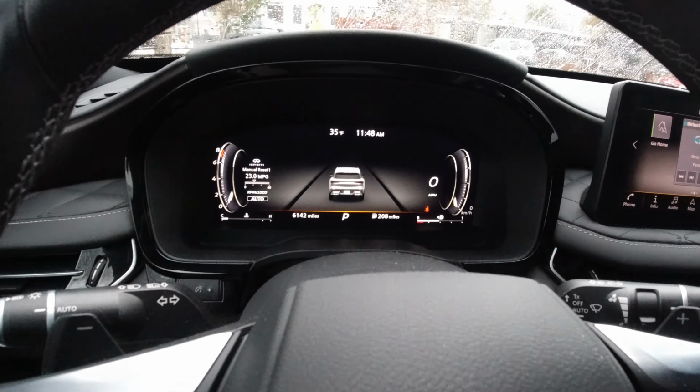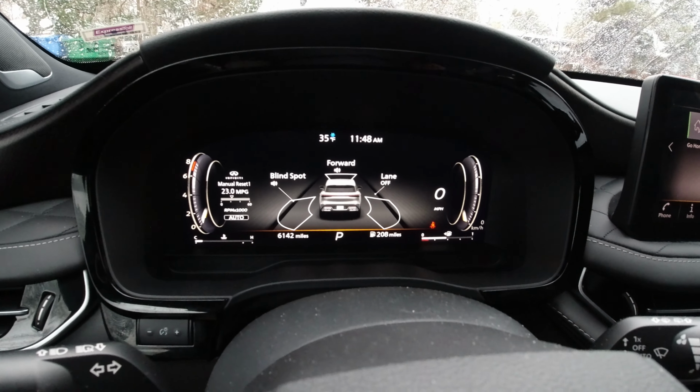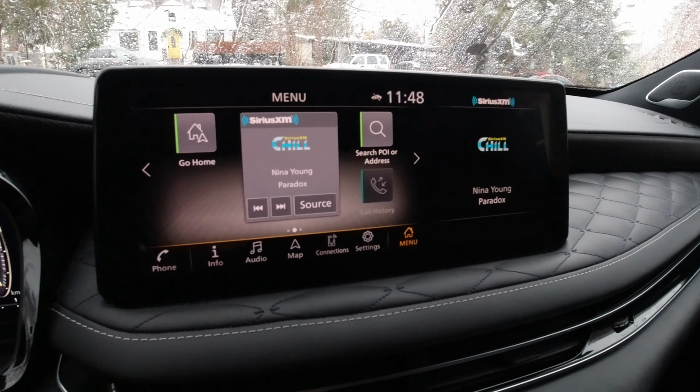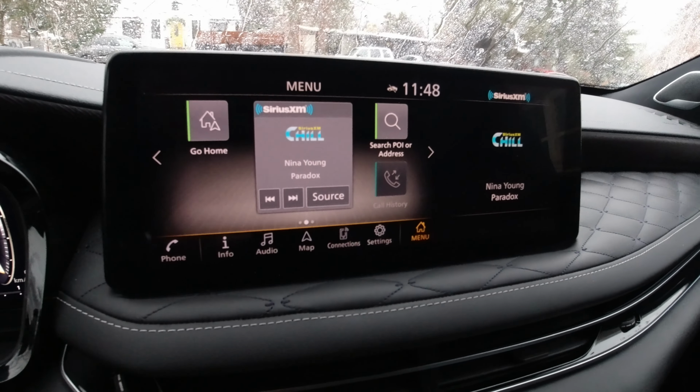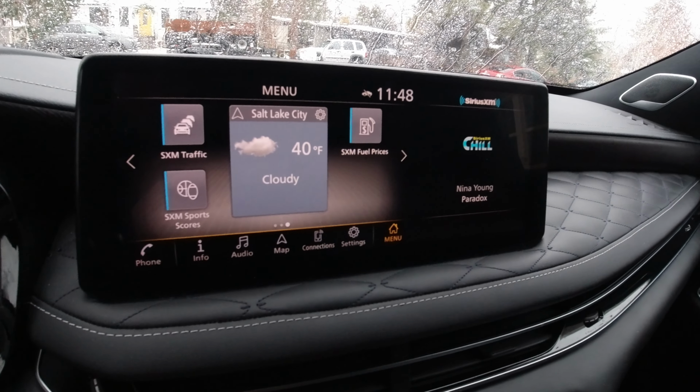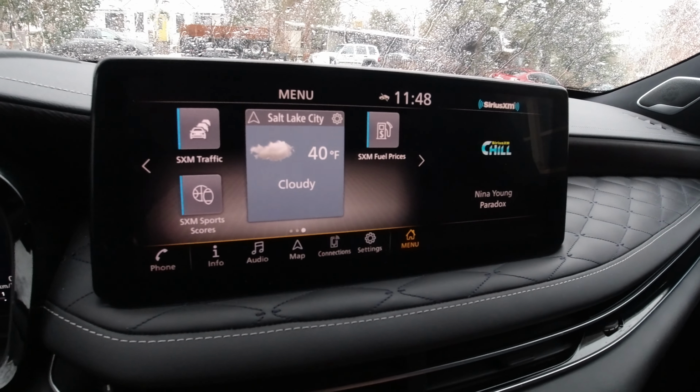So you get a nice big fully digital gauge cluster, and the graphics there feel pretty modern. It's pretty high resolution. The infotainment system's a little underwhelming. I don't really love it. This is Nissan's infotainment system from the past few years. I think it could use a redesign.